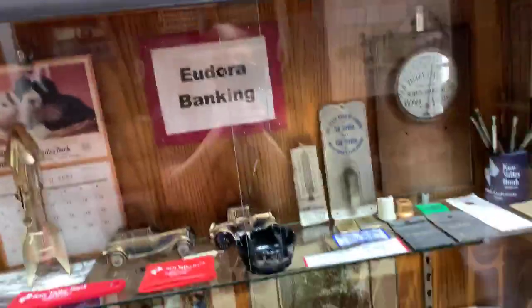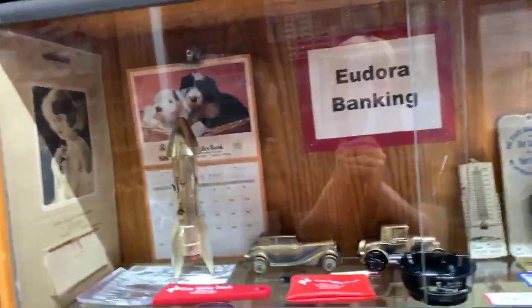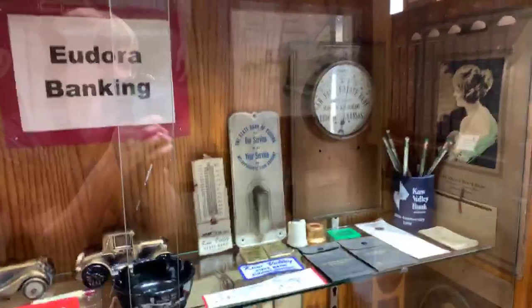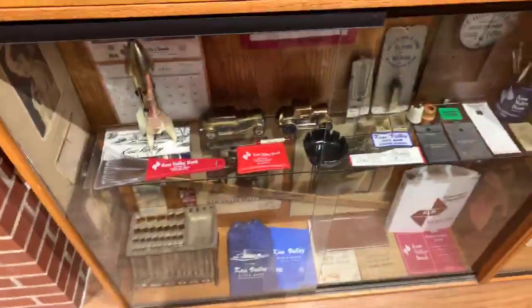This is a display on mostly Kaw Valley Bank-related artifacts. Kaw Valley Bank is probably the oldest business in Eudora. They've been around since the 1890s, and over the years they've made lots of different souvenirs and items, and we have a very big collection of all the things that the Kaw Valley Bank has made over the years. And they're a very generous patron of our museum, so we highly appreciate the Kaw Valley Bank.